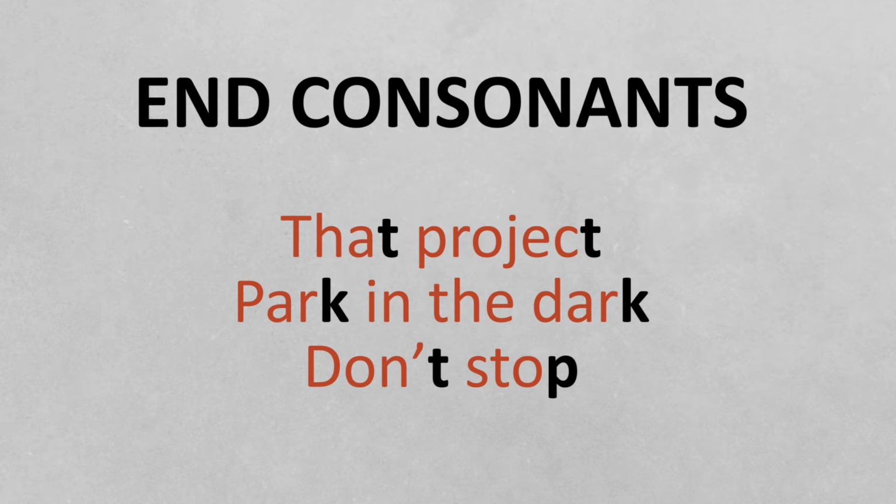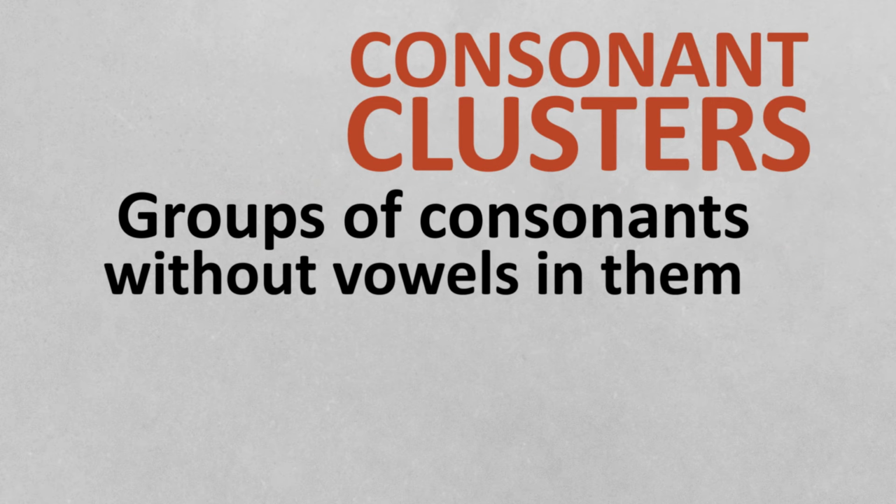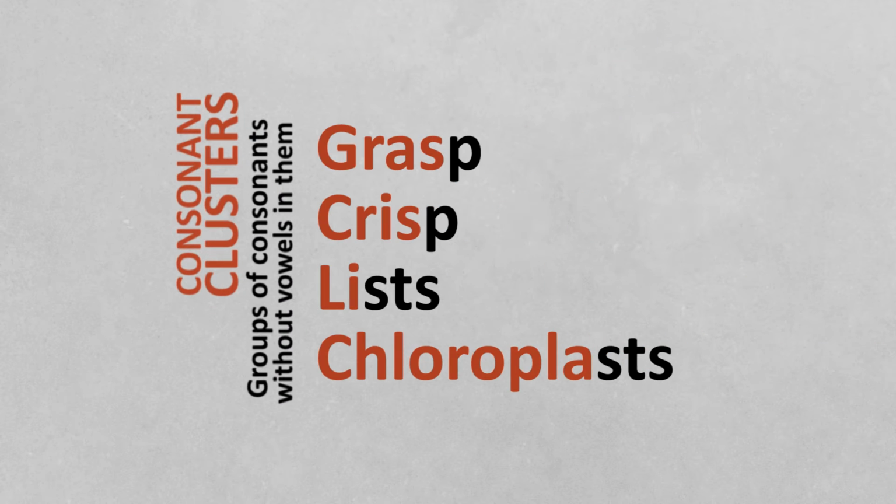Another important set of consonants would be consonant clusters. These are groups of consonants without vowels in them. Here are some examples. Try sounding them out with a colleague. Ready? Let's try.